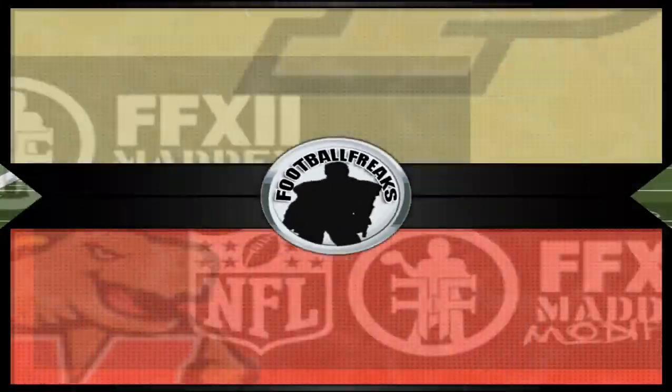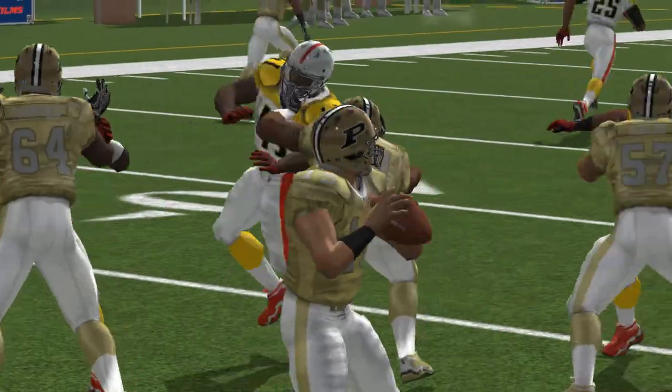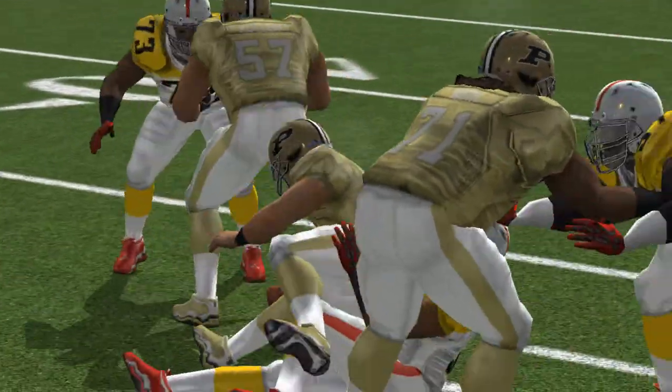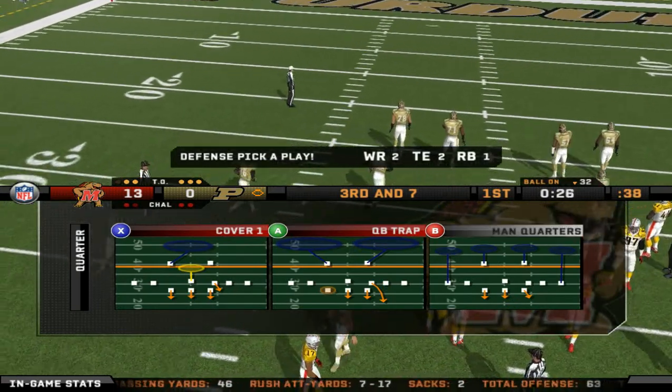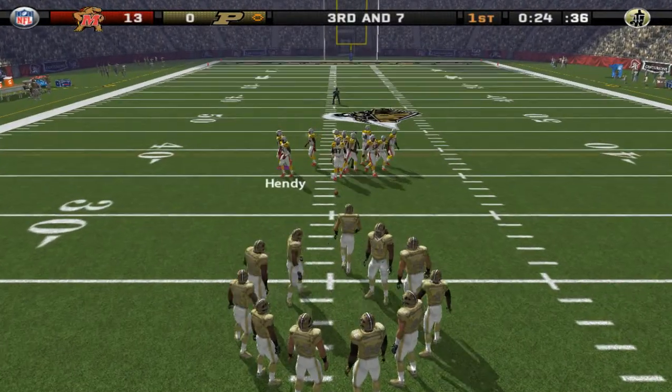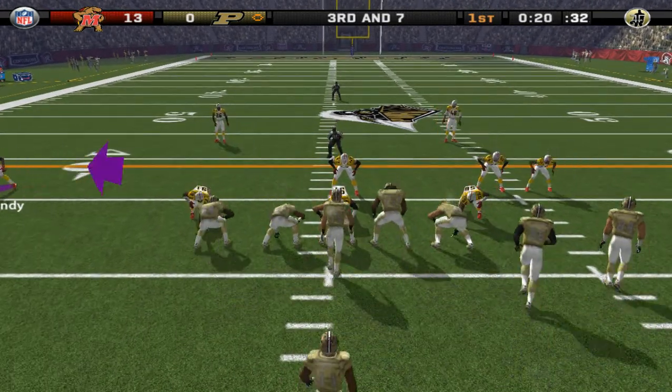You've got to give a lot of credit to this defensive line. They got a good push in the middle, and he was right there to bring him down. Ball on their own 32. Ball on the 32-yard line.